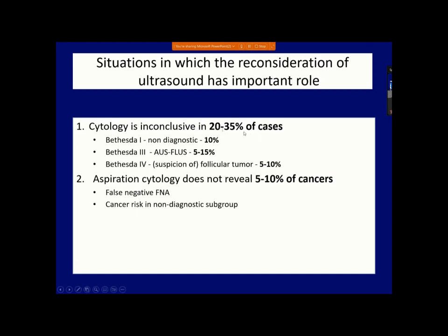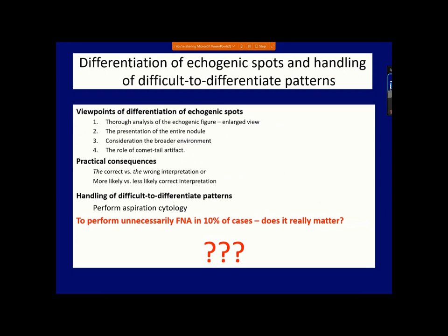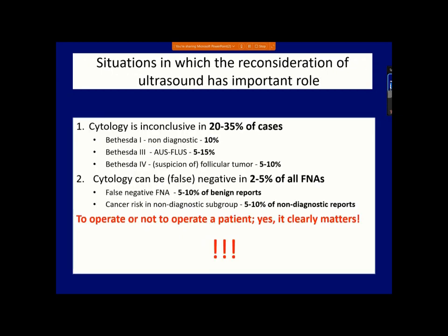The more important one is this. So in every fifth to every third case, after we went through the entire evaluation process, we have no clear-cut answer. And we are faced with that question, to operate or not to operate on a patient. And in contrast with the previous situation, performing unnecessary FNA in 10% of cases, which does not matter, this really matters. And what is our help? Our help is the reconsideration of the ultrasound pattern.